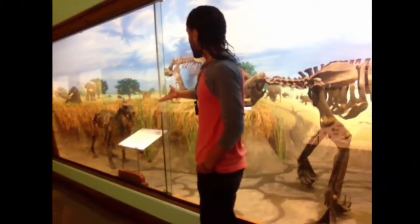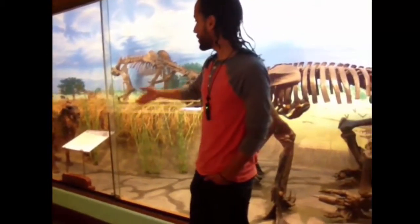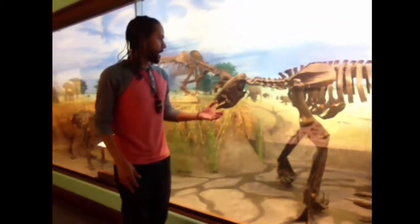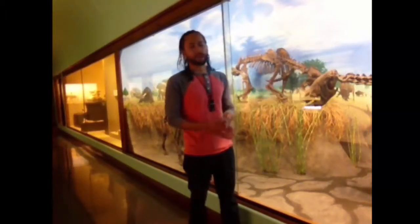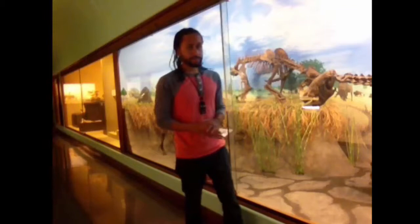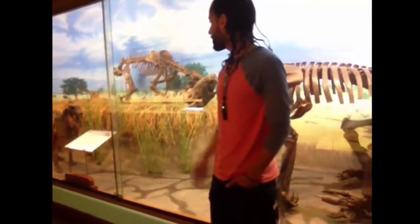The last little point I was going to make, this is a great example of the Great American Biotic Interchange. Over here you have the dire wolf and a Smilodon, both North American or Eurasian taxa, both carnivorans. And then over here you have a ground sloth, and these are the sort of endemic South American groups that include armadillos and anteaters. So we have ground sloths preserved in the fossil record here in Kansas and throughout most of North America and South America. Again, you have cats and dogs, just like this Smilodon and dire wolf, still present today.